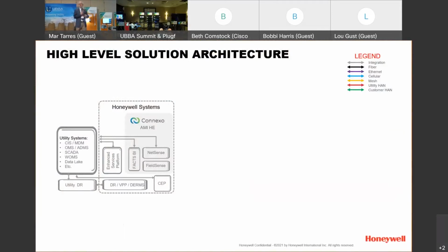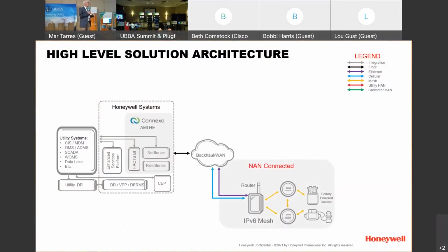And if you advance one more time, today most all AMI solutions are operating on a mesh, right? So you're literally just using that WAN backhaul, either fiber, Ethernet, or cellular, to some sort of router that is managing that subnet of mesh devices.